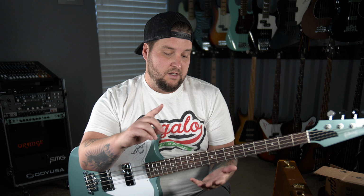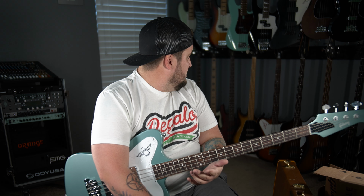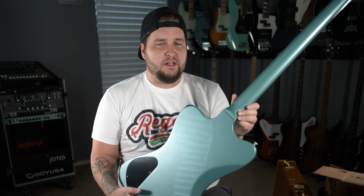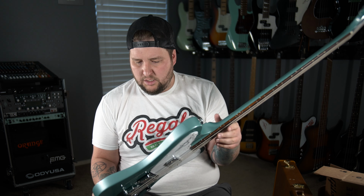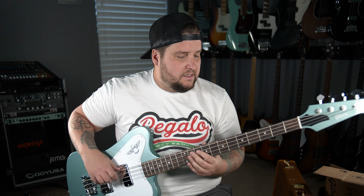The stock T-Bird, the LP Junior double cut, the SG bass, the other SG bass, and what else do I have? The short scale Thunderbird. We've shown a handful of Gibsons, and they all are pretty consistent along their feel, even though some of them are neck through, some of them are set neck. None of them are bolt on. This one's set neck. It's just a glued in neck joint like anything else, like a Les Paul. But something about it, I don't know if it's the lighter weight.